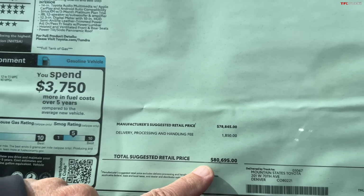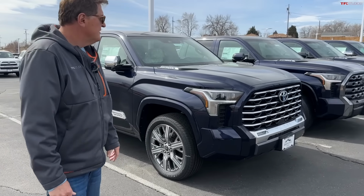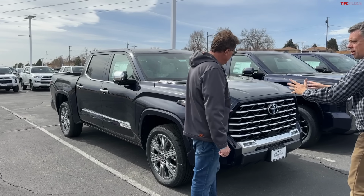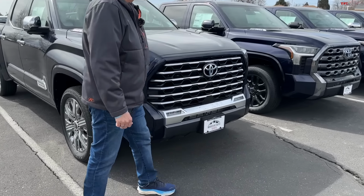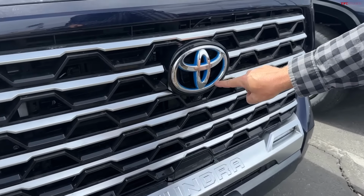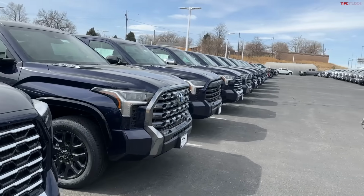$80,695 right there. So this would not be the most affordable Tundra. This is also a hybrid, right? So it's a twin turbo V6, 3.4 liters. It's got electric motors and it's the most luxurious, dare I say it, Lexus-like Tundra. You can tell it's the most expensive because it's got the chrome grille with Tundra in bold chrome. You can also tell it's a hybrid by the blue outline on the logo, giving you a hint that there's a hybrid powertrain underneath, but it's called iForce Max, which means it's the most powerful version of the Tundra.